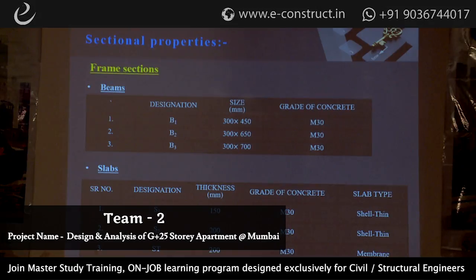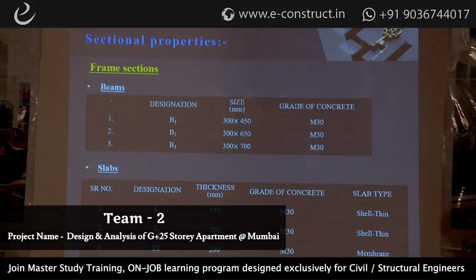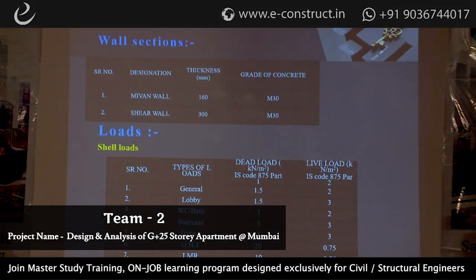So these are the beam sections that we have used. We have tried to use the specific structural elements so that we don't increase the dead load on the structure. And the Maiban walls that we have considered are of thickness 160 mm. And shear walls we have considered around 300 mm thick.